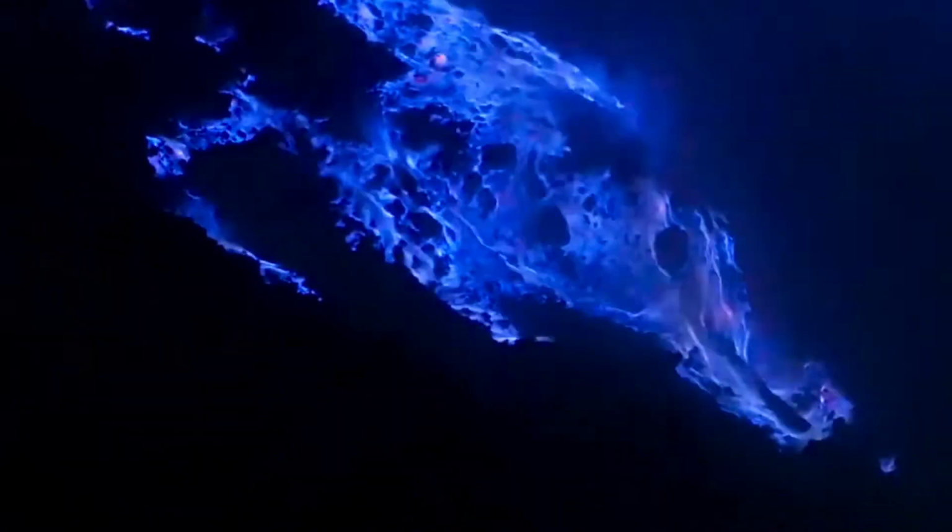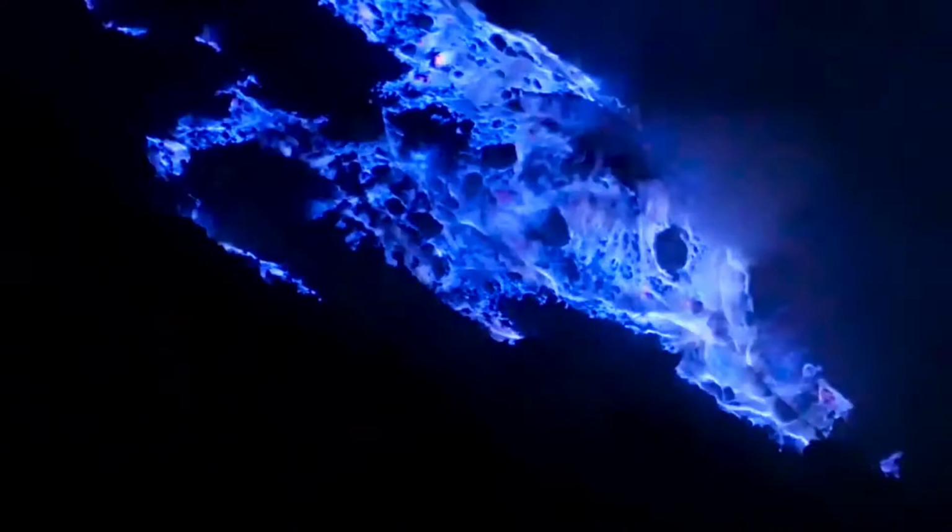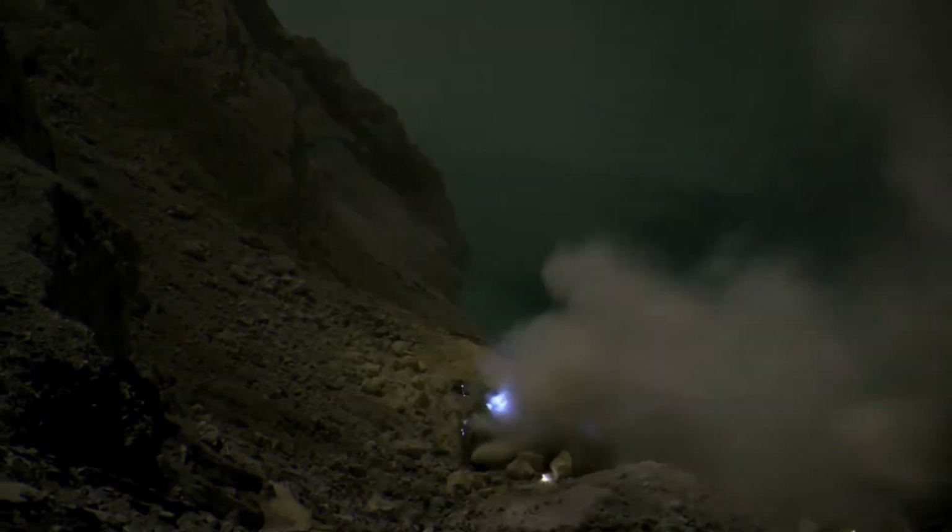The blue flame at Ijen should not be mistaken as molten lava. The blue glow is actually the light from the burning of sulfuric gases when they emerge from cracks in the volcano at high pressure and temperature. When they come in contact with the air, they ignite, sending flames up to 5 meters high. This happens during all hours of the day, but is only visible during the night.